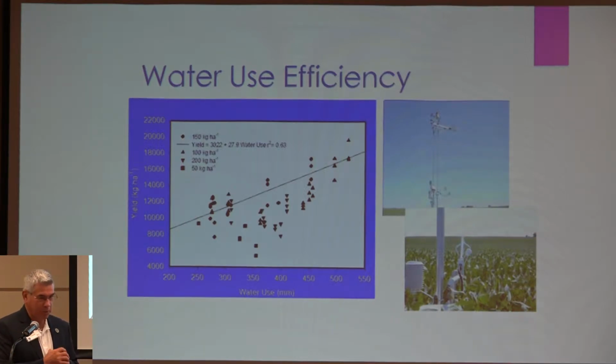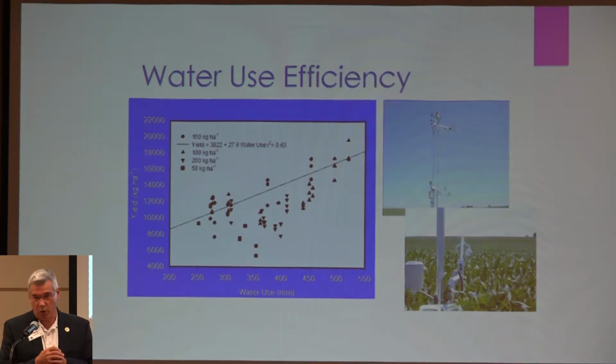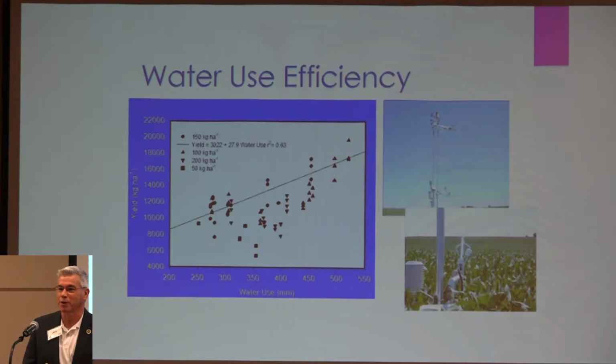It's a field that we've been in since 1999. It's just south of Ames. All of those show our water use versus yield out there, and those are all in metric units, but it's really the shape of the curve. But what you have in all of this is low water use efficiency. We've invested water into that crop, but we haven't gotten a yield back.